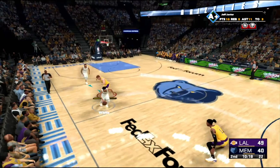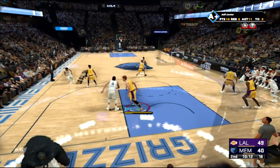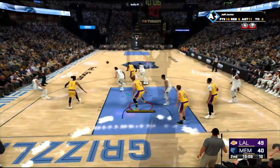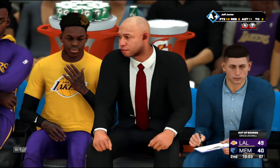And Adams has got the ball here for the Memphis Grizzlies. 9-point game. Pass to Bane. Quarter number two, we're about 2 minutes in. It's blocked. And they recover it. And it's out of bounds. The Grizzlies able to retain possession here.